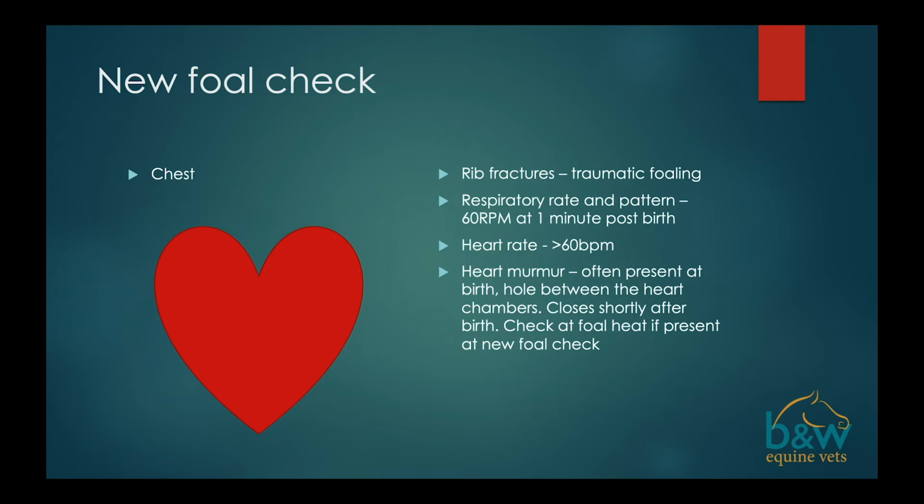Again, we check the respiratory rate and the heart rate, as we've already mentioned before. And we also just have a listen for any heart murmurs. These are often present at birth because there's a hole between the heart chambers, which causes a swooshing sound as it backflows. This does close shortly after birth, usually within 24 to 48 hours. If there is a heart murmur, then what I do recommend is that if you have your mare checked on foal heat, which is about 7 to 10 days after foaling, you just get the vet to recheck that then. And usually they're fine, which is a bit of reassurance that your foal's heart is absolutely fine.